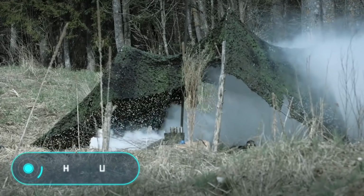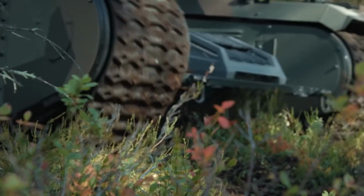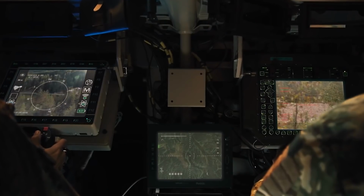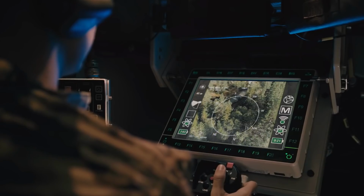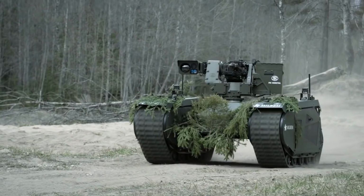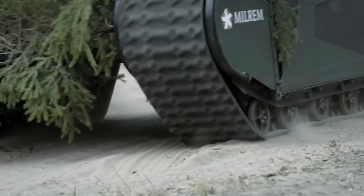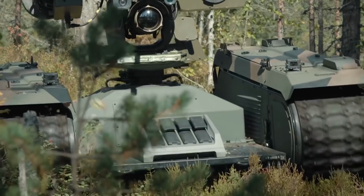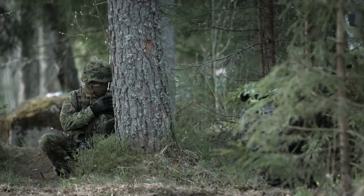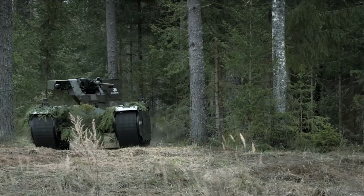Themis UGV. Here we have an amazing unmanned ground robot that, in addition to performing intelligence missions, can participate in combat operations too. This equipment is produced by the company Milrem Robotics from Estonia. The robot's name stands for Tracked Hybrid Modular Infantry System, while UGV stands for Unmanned Ground Vehicle. But let's talk about its features. The robot is equipped with a 40mm grenade launcher and a 12.7mm machine gun.